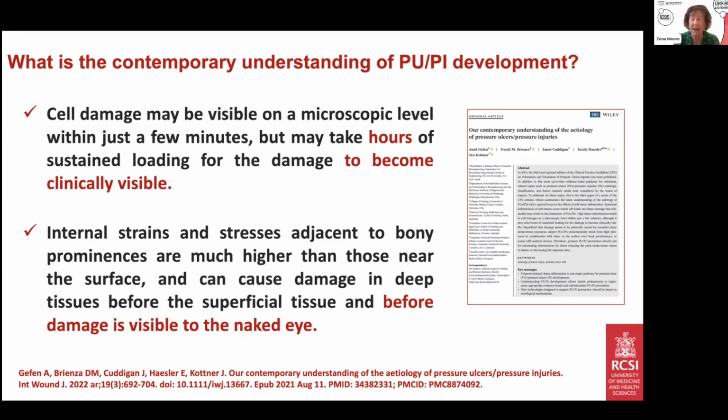to the naked eye. Because in day-to-day practice in general, you and I are using our naked eye to be able to assess responses in the patient as a result of them being exposed to pressure and shear.